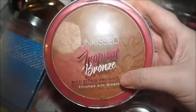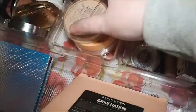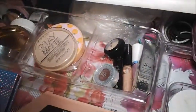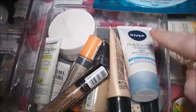I pulled this Sunkissed Tropical Bronze kind of palette out just because I don't have an Essence bronzer, so I'll use that instead. Then I've got these products here, so they always get used on the daily. I pulled this out as a setting powder, and the I Heart Revolution peach powder as obviously my loose powder. This NYX is for my base. Then I want to use this a little bit more and see if I want to keep it in the collection.